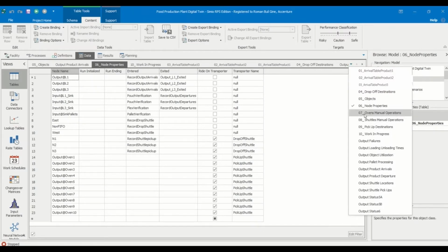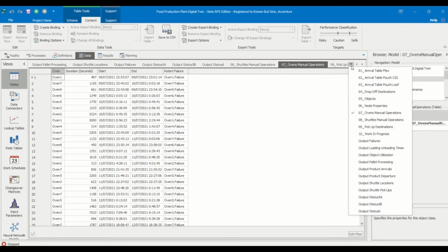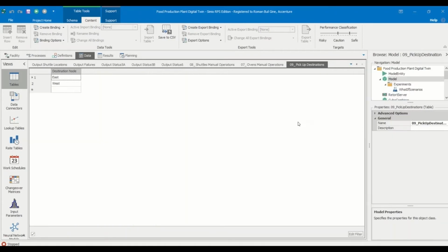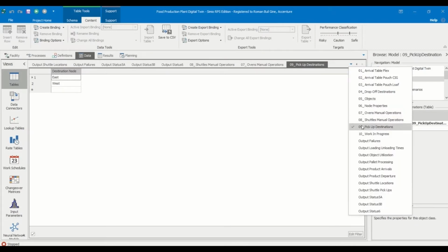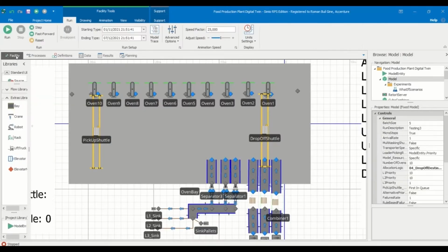2 additional tables to replicate the ovens and shuttles failures to validate the baseline model. One table to specify the possible destination nodes for the pickup shuttle. And the last one, the work in progress table, which, as we will see later, is used to indicate which ovens are busy at the start of the simulation. Model results are recorded on different output tables that, later on, are visualized on a Power BI dashboard. Let me fast forward the simulation to record data.